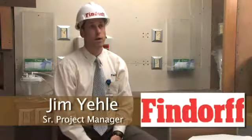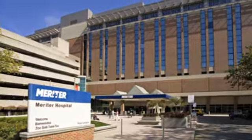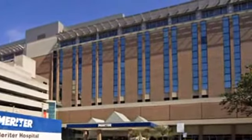My name is Jim Yehle. I work for Findorff Son in Madison, and I'm a senior project manager. Right now we're on the 7th floor of Meritor Hospital in Madison. This is the remaining shelled floor from the atrium addition that was done a few years back.